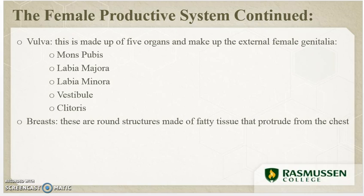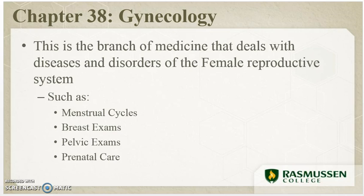So that's kind of a rough overview of what chapter 33 is. That's talking about, obviously, the female reproductive system in and of itself and the different sex organs. I would tell you, I would still read through that just to make sure that you're getting all of the information. While I do a great job of kind of doing a rough overview, I don't go through everything, obviously. Let's move on to chapter 38, which is talking about gynecology.